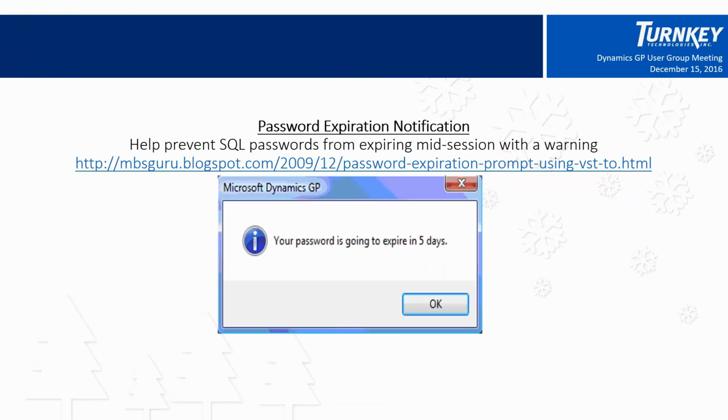So for those that are controlling their password expiration, you are not notified when your password is going to expire. You would just log in and it would say, hey, your password's expired, you need to reset it. So what this tool does is it gives you the ability, within a certain amount of time, to say, hey, my password's going to expire from GP, and then gives you the opportunity to change it through your user preferences.